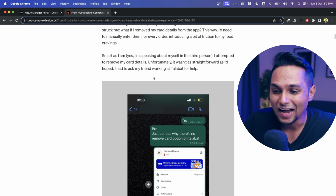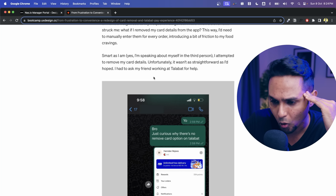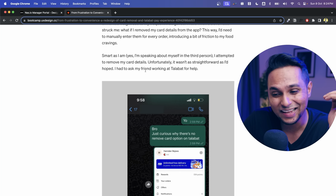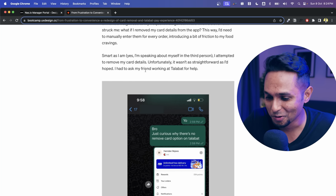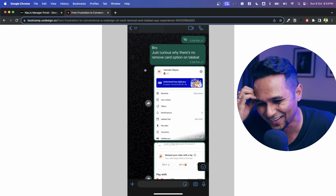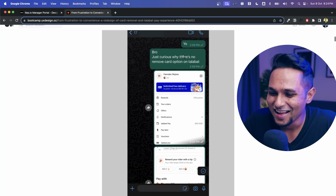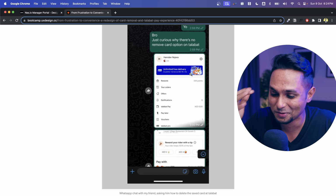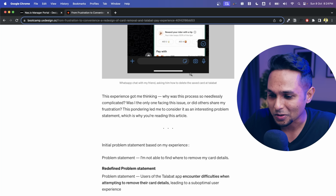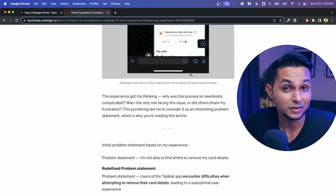All right, smart as I am. Yes, you are. I attempted to remove my card details. Unfortunately, it wasn't as straightforward as I would have hoped. I had to ask my friend working at Talabat for help. Okay, really? He couldn't figure out how to remove his card, so he had to reach out to his friend. Okay, he's put WhatsApp screenshots. Oh my God, okay. All right, let's see. Just curious why there's no option to remove the card on Talabat. All right. This experience got me thinking, why was the process so needlessly complicated, right? There must be some reason.